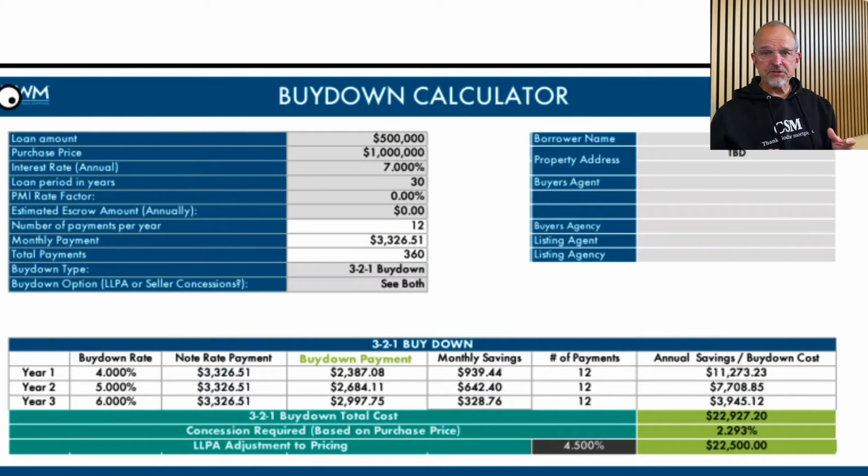Maybe that's a subtle point, maybe a distinction without a difference. But I think it is important to know that you're really not buying down the rate. You're just depositing funds to subsidize your payment as if the rate were lower for that fixed period of time. The basic understanding is just that: somebody is depositing money with escrow so that you can make a lower payment than the actual note rate would require for some fixed period of time. Here on the screen I've got a basic buy down calculator, and you can see fundamentally how it works by looking at this.